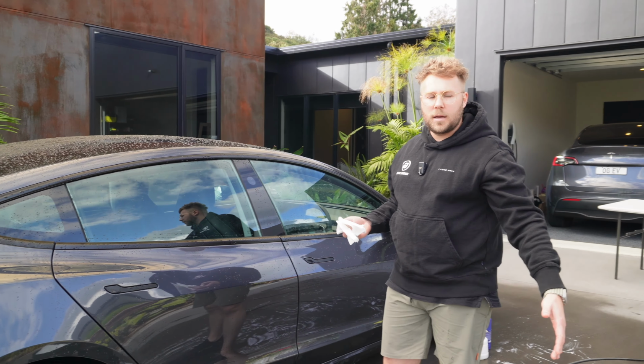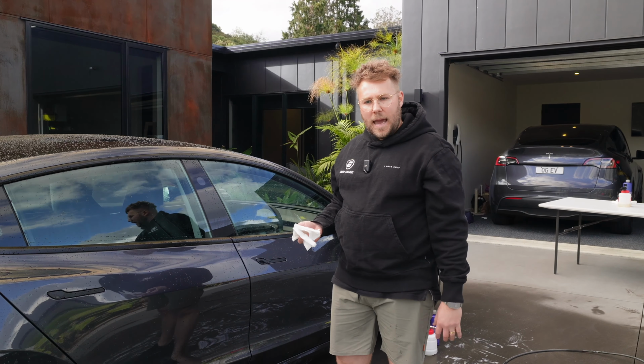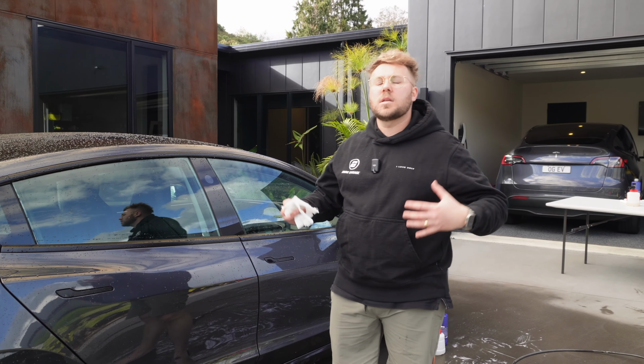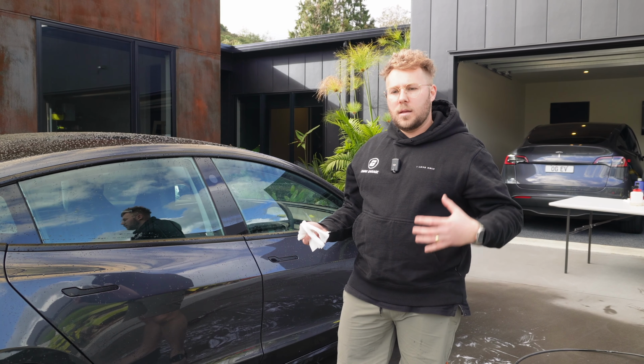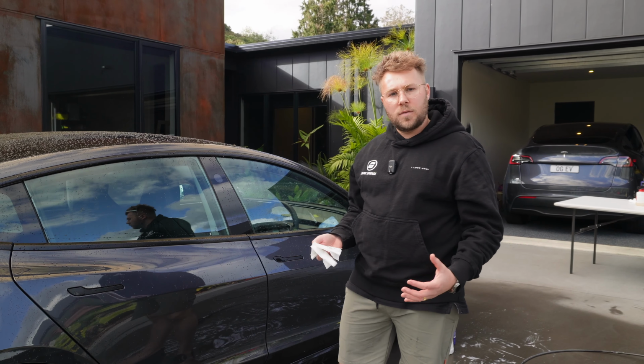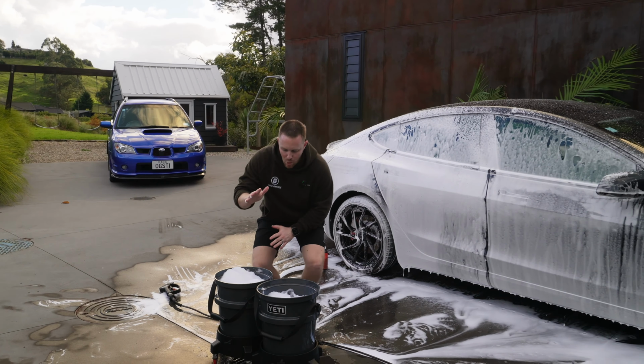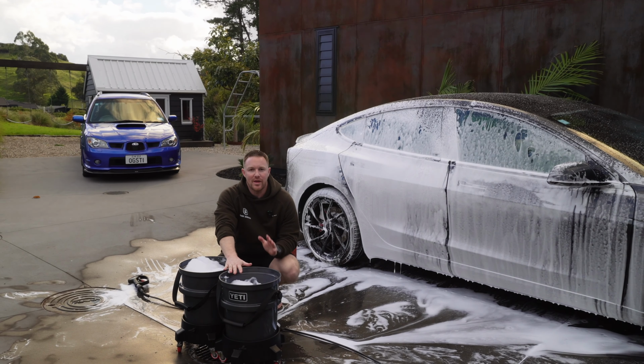We've got them both in the bucket. We're going to mechanically agitate the surface and hopefully remove that dirt and grime so that we can then have our acidic wash go down. And the acidic wash needs to have a nice clean surface so that it can start to eat away and break down those minerals.